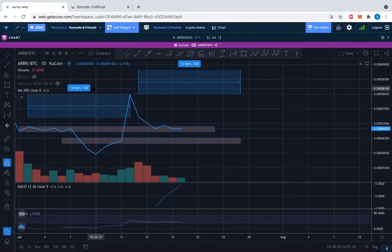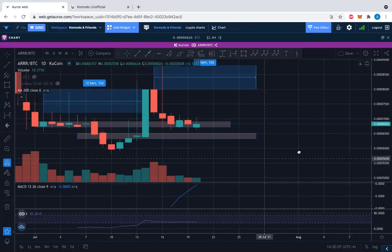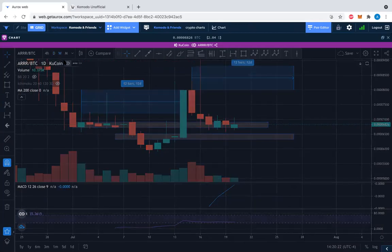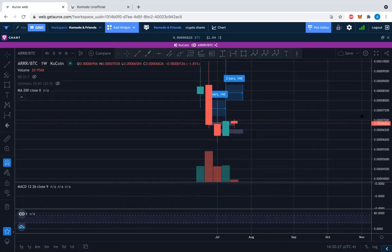If we reinstate our Japanese candlesticks, friends of such candlesticks, hello, there you are. So this is what we're looking at, 12 and 12, basically looking to hold this zone. Now on a weekly time frame, whoops.